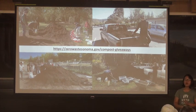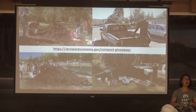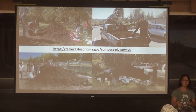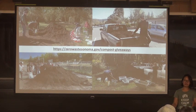So for those of you who don't know, I have a number of these compost giveaway events all across the county. Most of them are in the spring, but we do have some in the summer, and it kind of peters out in the fall. So the last one of the year that I have scheduled is actually in Sebastopol. I want to say it's October 9th? 14th. Thank you. So this is the link where you can find all the compost giveaway events as they're posted. So check it out.